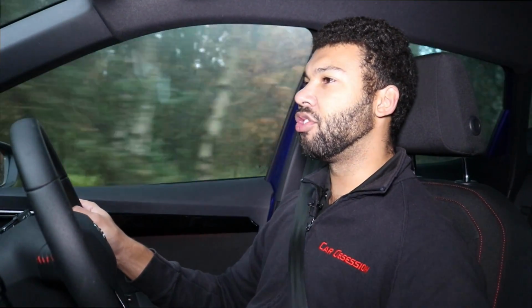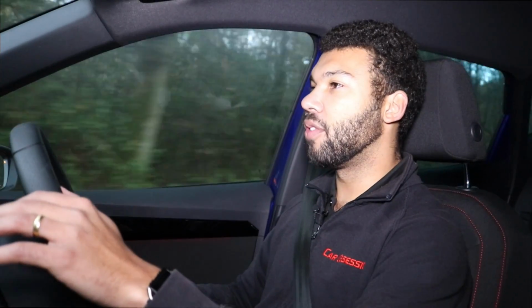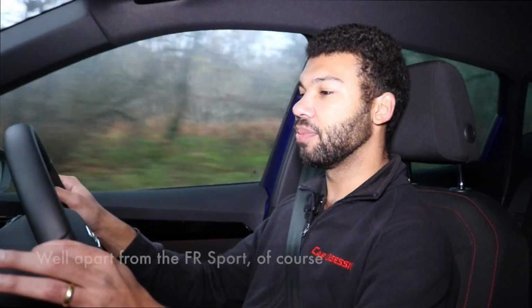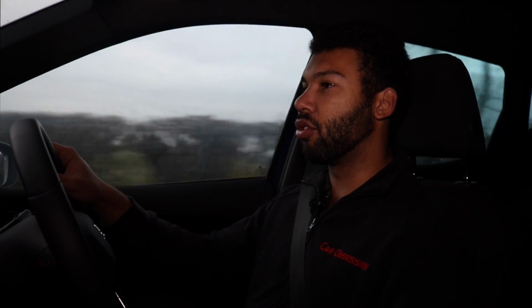Now, the FR has always been a sportier trim, well, apart from Cupra, of course. So you get the sporty styling, and of course you get the 1.5 litre engine I mentioned a few moments ago. This engine is not available in other trim levels. It can only be mated to a 6-speed manual gearbox, so if you want a DSG, you will need to look elsewhere, at a different engine.